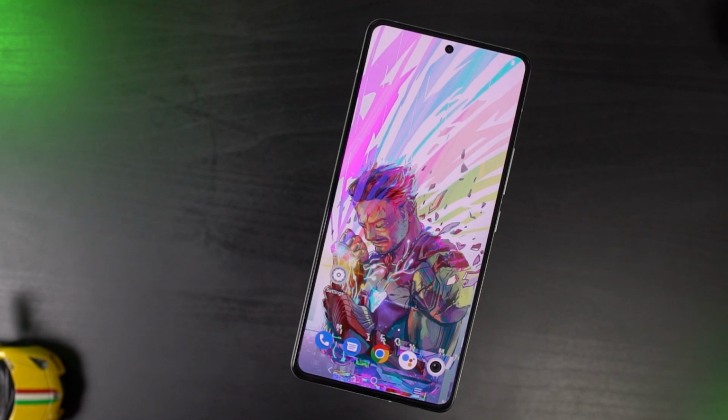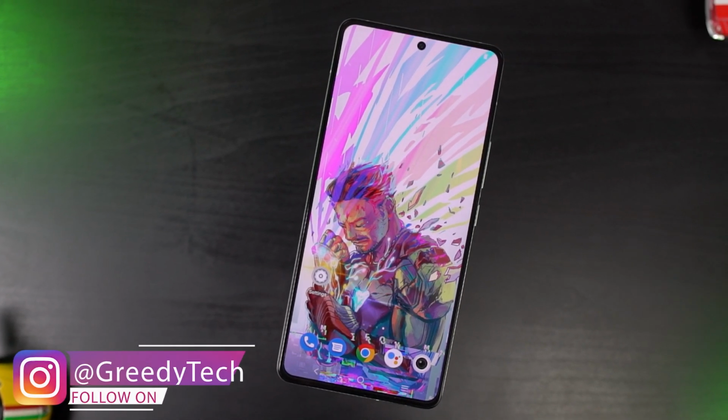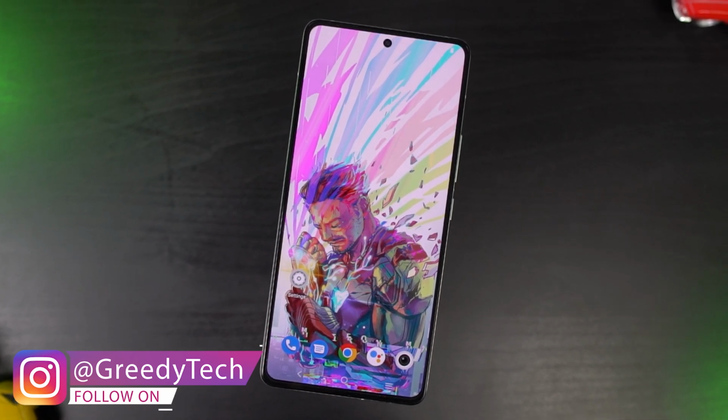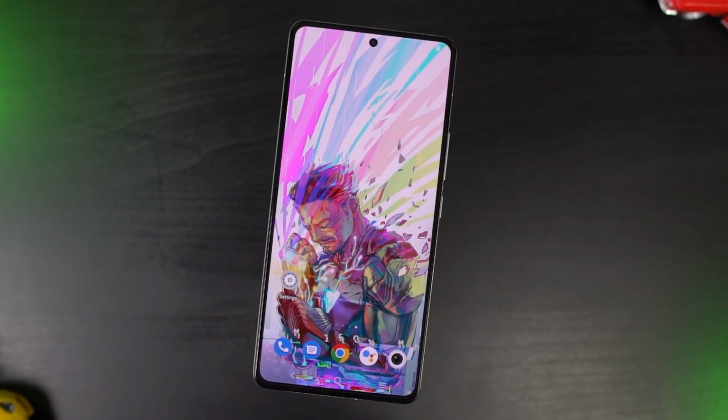So guys, these are the most important things that you need to know about your phone. By the way, if you want to know about all the software features offered by your phone, do check out my playlist where I explain about each and every feature available on your phone.